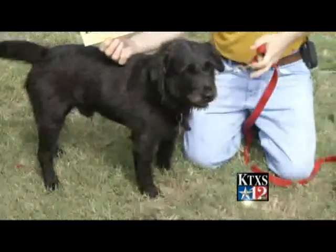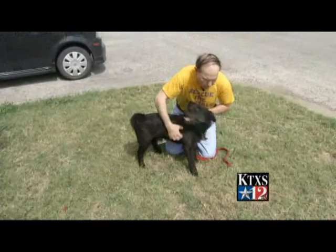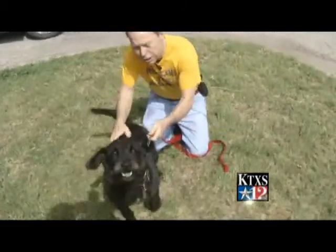Schwartz the Schnauzer. Yes, sir, Schwartz the Schnauzer mix. Now, I don't know how much Schnauzer is in here and how much of whatever else, but this is a super dog. Playful and kind of Schnauzer looking.